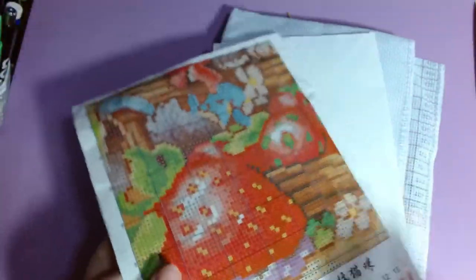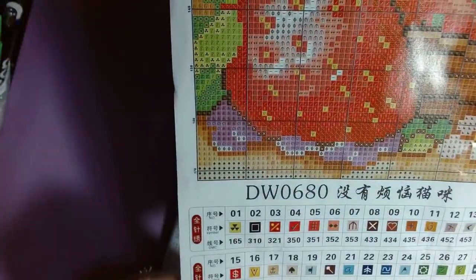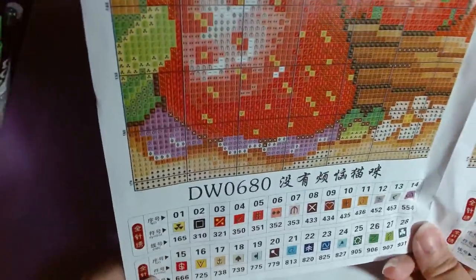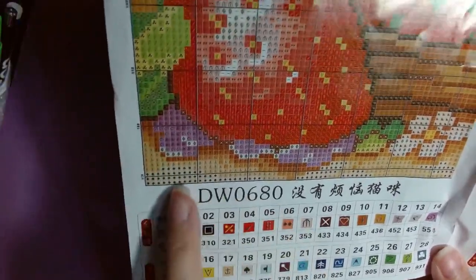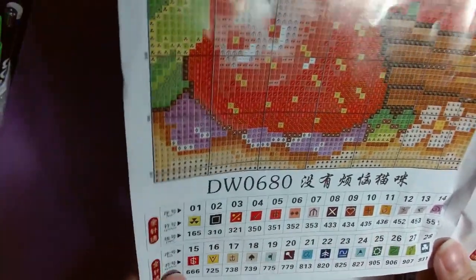Look at the chart. It's printed on glossy paper, but it is rippable. Looks like 4 pages total for the chart. It looks like 40 colors. It shows you the number, the symbol, the chart, and then the DMC number.